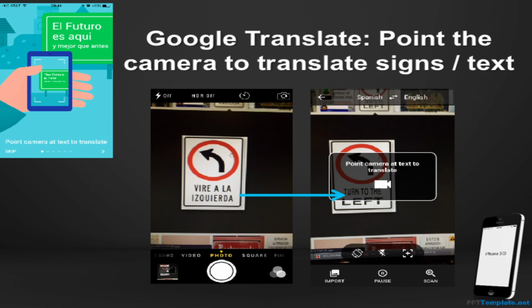Simply point the camera at the text in a foreign language. This works best on street signs, billboards, or anything with a small amount of text, ideally in a large font. Google Translate will then translate the words it identifies on the screen into English. As you can see on this slide, I pointed the camera at a sign in Spanish. It replaced the Spanish words on the sign with English, turn to the left. It is not perfect, but it works reasonably well and it is quicker than typing.